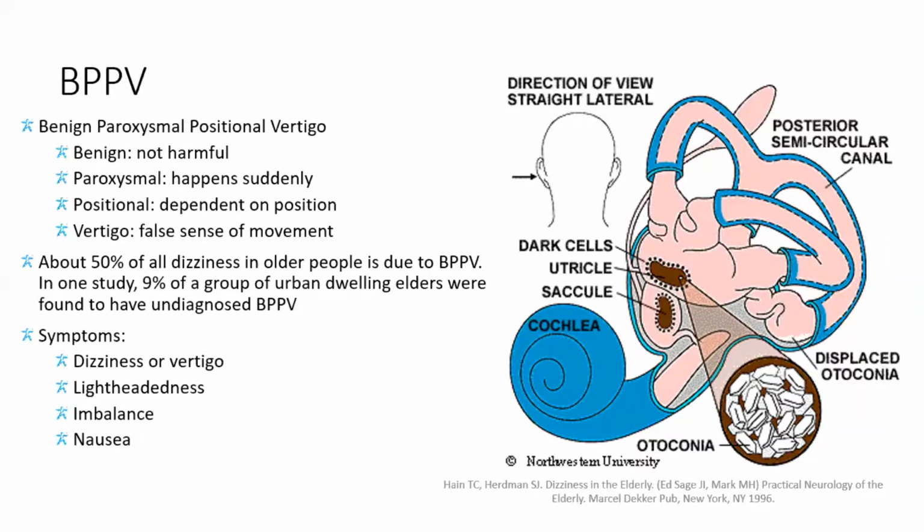So BPPV is a really common condition in older adults. This statistic is pretty interesting. About 50% of dizziness in older people is due to BPPV.